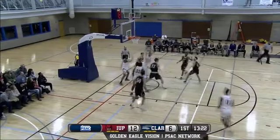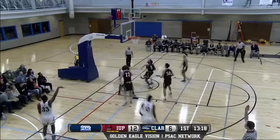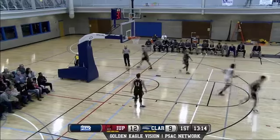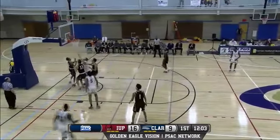Williams, jumper, long, no good. Got his own rebound, though, and gives it up to Jonathan Williams. Jonathan Williams going to try a three. Short corner three, knocked down by the big man, Jonathan Williams. Yeah, and his brother actually played cornerback at Temple.